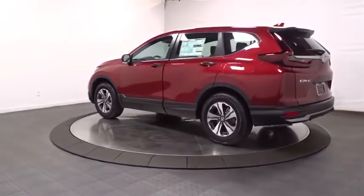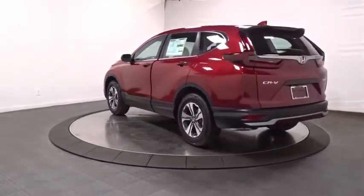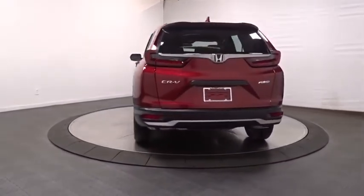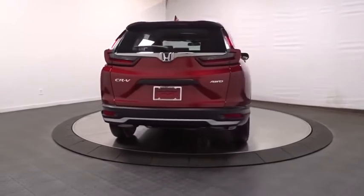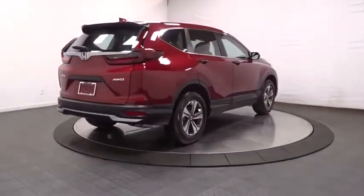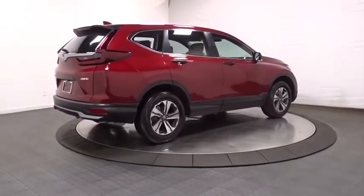Backup camera, keyless entry, electronic stability control, trip computer, brake assist, tachometer, outside temperature gauge, day and night rear view mirror, automatic air conditioning, cloth seat trim, engine immobilizer, black door handles, low tire pressure warning.